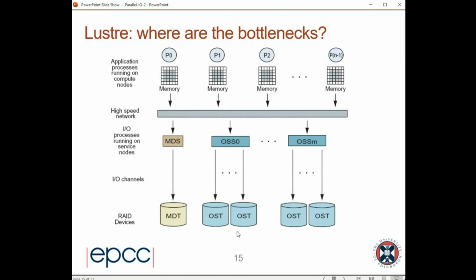So the default is one megabyte, which might seem quite small, but I have not seen much benefit from changing that in practice. But you can play around with it if you want.